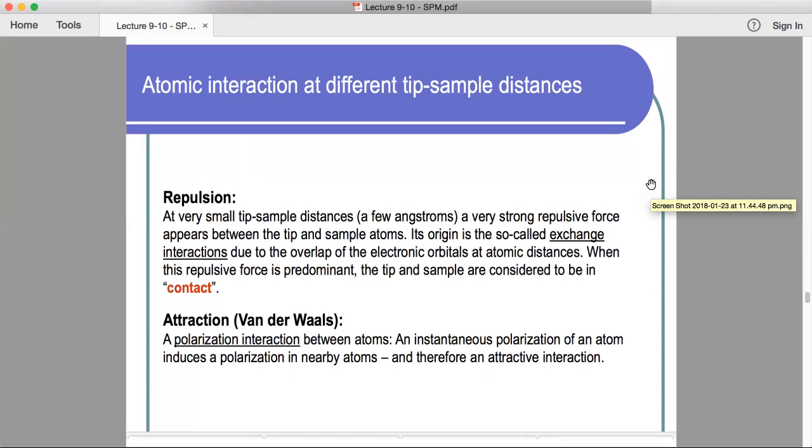In the attraction region, what happens? The polarization interaction between atoms. There will be an instantaneous polarization of atoms, which induces polarization in nearby atoms. Therefore, it becomes an attractive interaction.